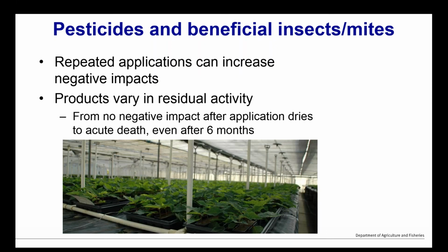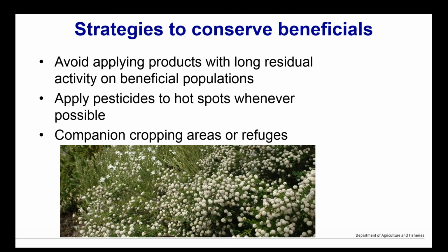Some products, as it says here, will have a very long residual and will potentially limit your ability to use beneficial insects and mites for as long as 6 months, particularly in protected cropping environments. Okay, so the logical question that falls from this is, how do we conserve our beneficials? If possible, avoid applying products with long residual activity, and particularly products that have a broad spectrum activity.